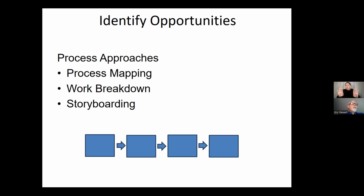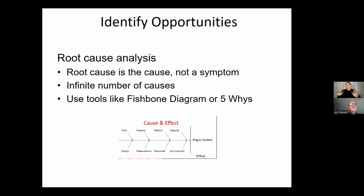I also bring up work breakdown. Work breakdown is something that lives more in the project management space, to be able to decompose work into its specific elements. If we can decompose work, sometimes we can understand it and figure out those opportunities. And storyboarding is just a robust way of understanding the problem through process mapping using pictures and more details of how the process works. These are all good ways to identify some process approaches.